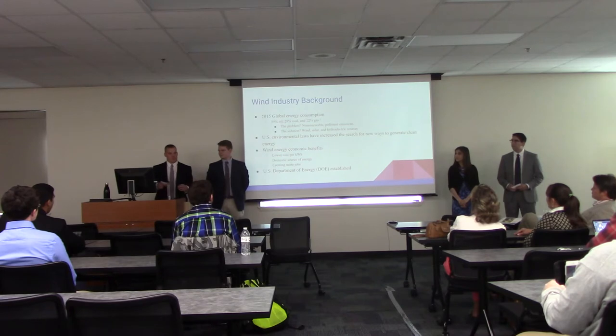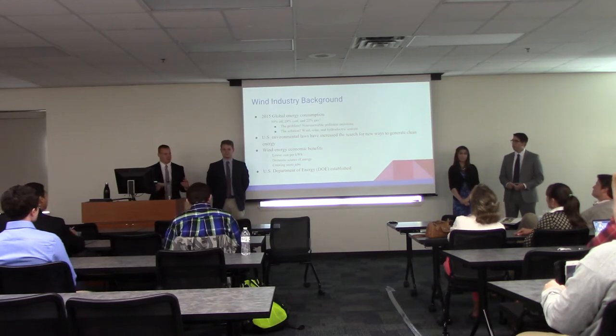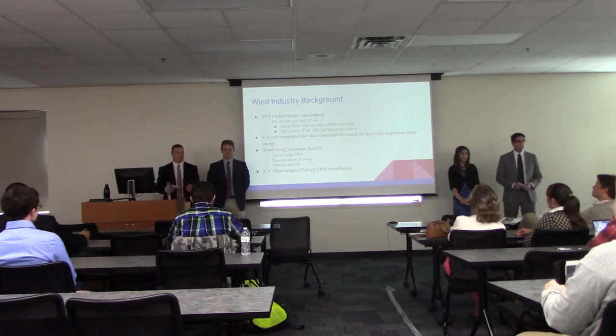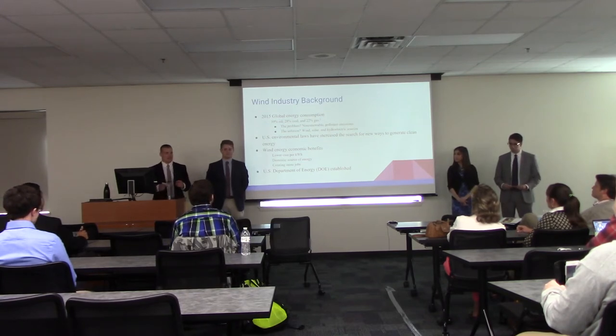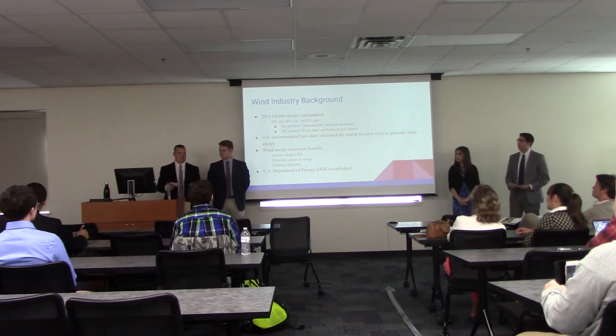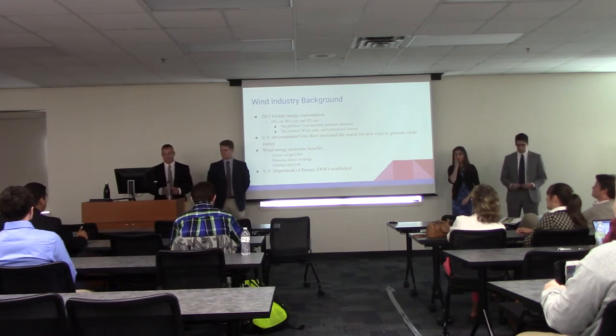Wind energy in particular has seen a compounded annual growth of 23.5% within the last decade. Some of the economic benefits that come from wind energy is that it is a lower cost per kilowatt hour, about 2 to 6 cents per kilowatt hour, and it is a domestic source of energy, meaning there's no need to import from other countries, such as getting oil from Saudi Arabia.